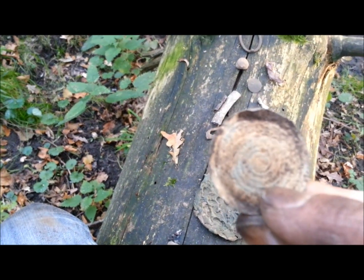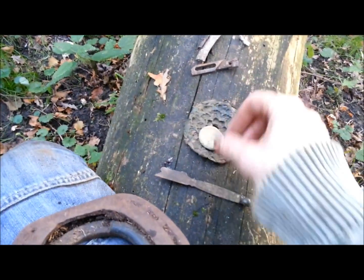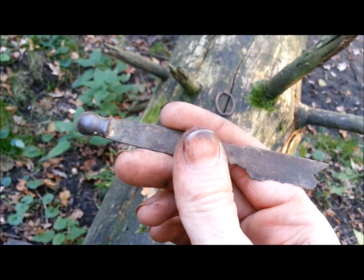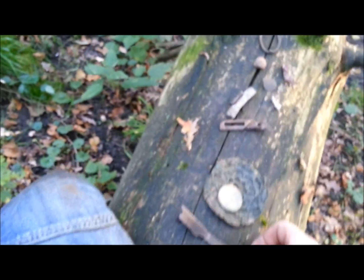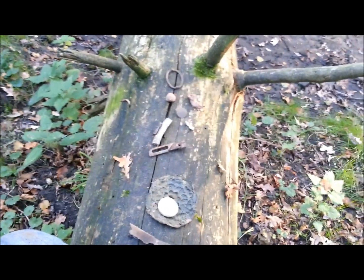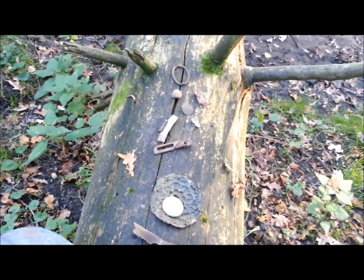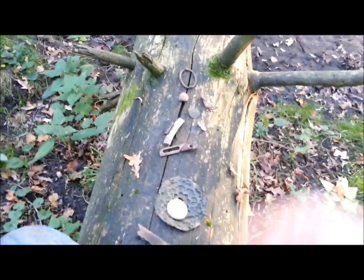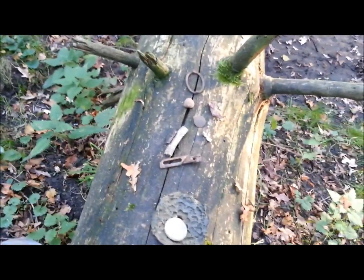Some lead. Don't know. And part of a knife. It's like half of a knife, if you like. But yeah, that's it. So, not much for you in this video. I'm a bit disappointed in it. Chased by the police, a 250 kilogram bomb. But that's about it, really. Oh, and that lovely sign worth €100 or whatever.